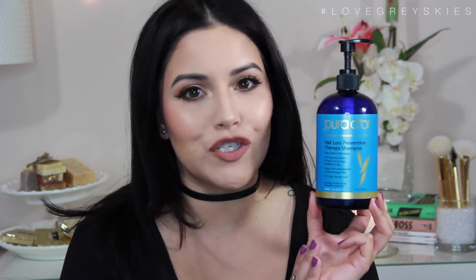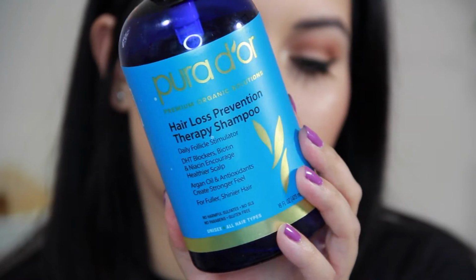First up is this shampoo from Purador. I don't know how to say it, I'm butchering it. But this is their hair loss prevention therapy shampoo, and I love this stuff. I got it a couple months ago. They did send it to me to test out, and this is empty. I went through the conditioner as well, but I really loved it, so I wanted to mention it to you guys.